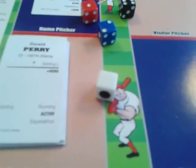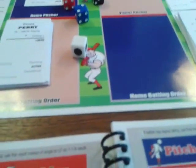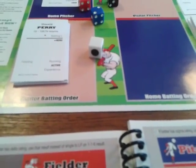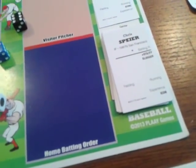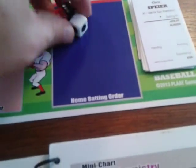So 1-2-6. Is he fresh? No, he's not. Is the batter a sad sack? No, he's not. So it's a single past second base for Gerald Perry, his second hit of the game, and that result was in blue, so we're going to the right now chart. And Garrelts is cold based on giving up that base hit.